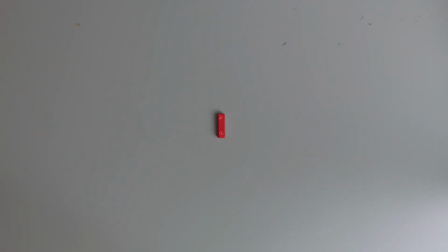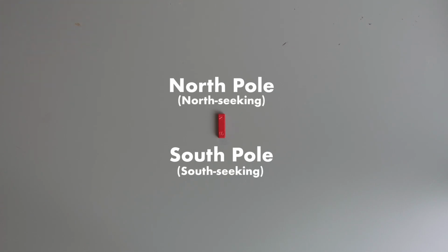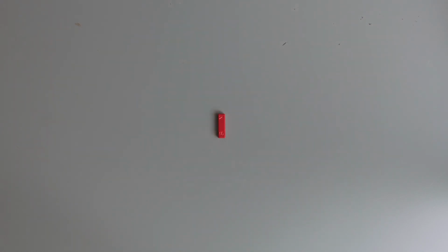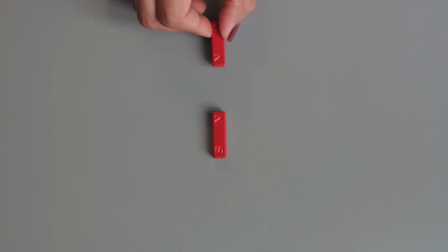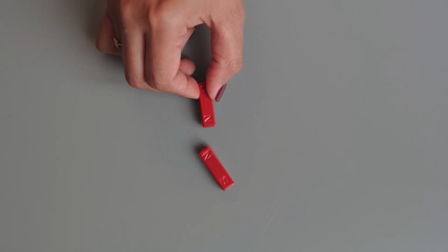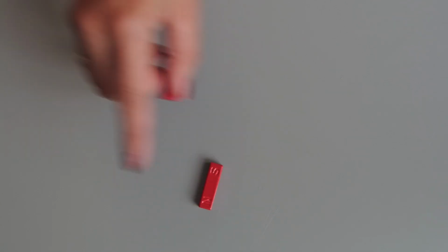A magnet has two ends called poles, the North Pole and the South Pole. The two poles are named from the North Magnetic Pole and the South Magnetic Pole, or more properly, north-seeking and south-seeking poles. When two magnets are brought closer together, they will attract or repel, depending on which poles are brought together. Like poles will repel one another, for example, north and north or south and south. Meanwhile, opposite poles will attract, for example, north and south.